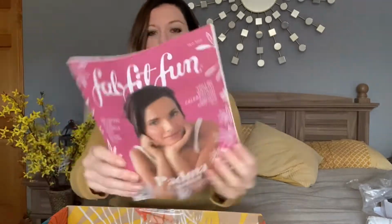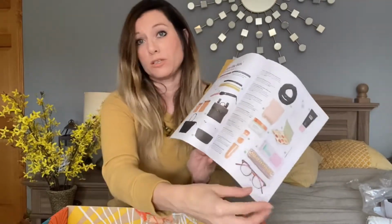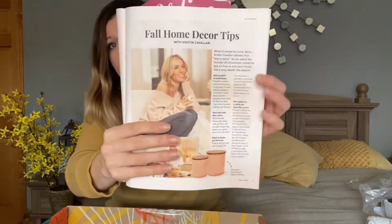in every FabFitFun box, they do have a magazine. This is the one I got. They're the same in every box. So inside the magazine, it has different articles that have different products that could be in your box. Gives a description, gives the price on them. So all the way through, there are the products. Then they have different articles, like this one is Fall Home Decor Tips with Kristen Cavallari. So I'm gonna take a look at that later. A lot of fun, different information related to the season. So kind of fun.